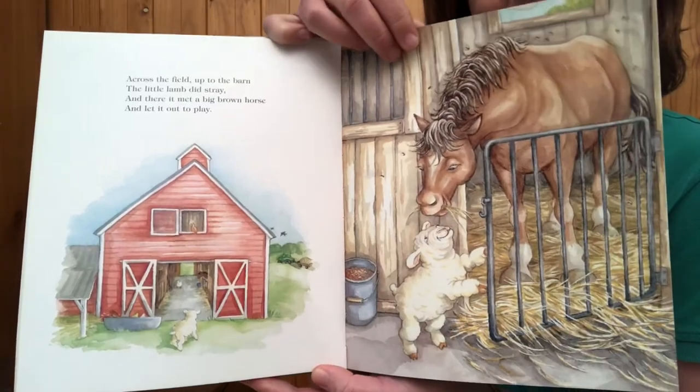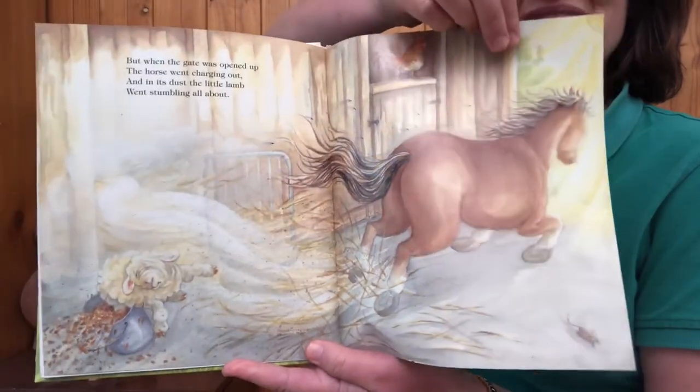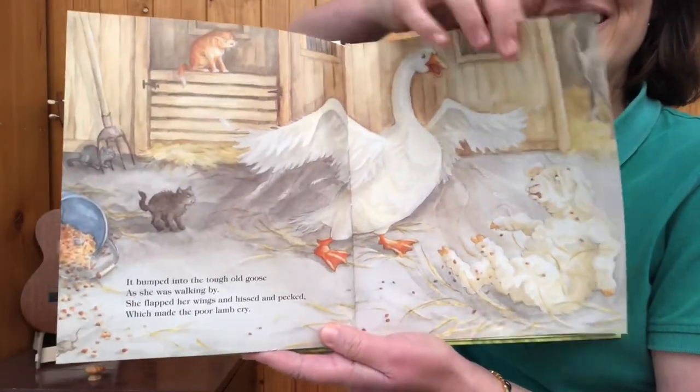La la la la la la la la la la la la la la la la.